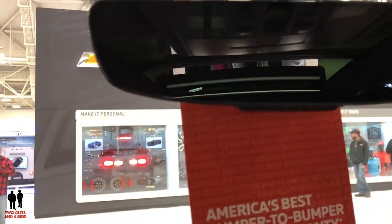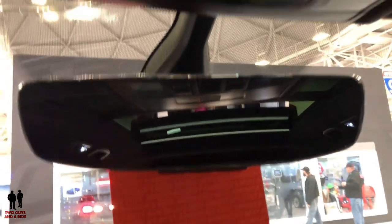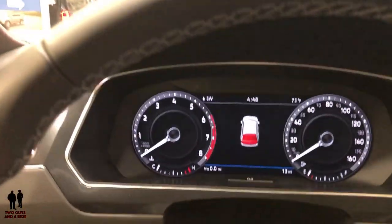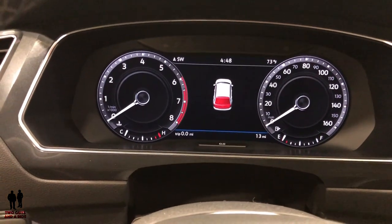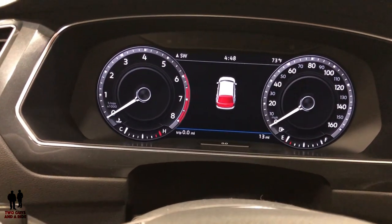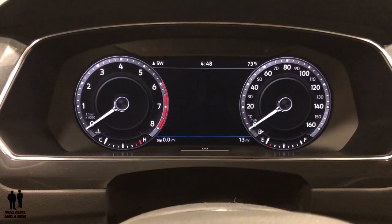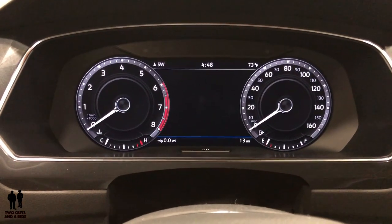and you got your mirror right here, your controls up here, and then you've got, of course, a panoramic sunroof and moonroof combination. Oh, there's a better view of the dash. It came on. That is really cool. One of the things that's kind of neat about this is the way the navigation can overlay things and is somewhat customizable.